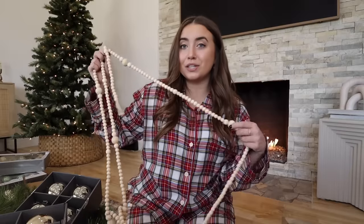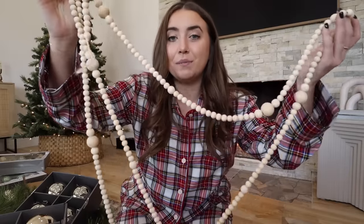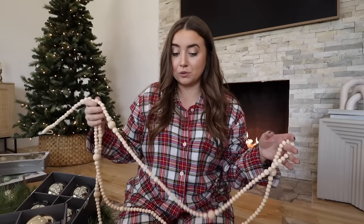But yeah, also just for decorating this year, I got some tinsel. I've been loving the look of those tinsel trees with it totally covering the tree. I got this garland just to see if I like it. It's kind of like wooden beads. Would need to order more if I do end up liking this.